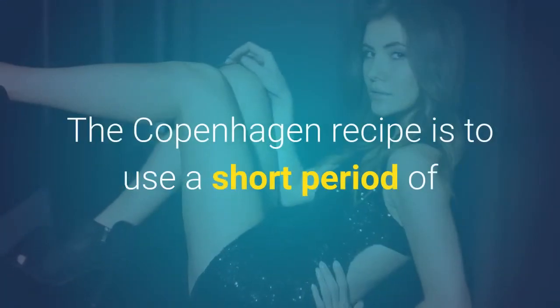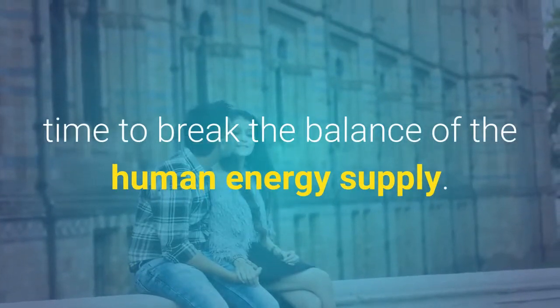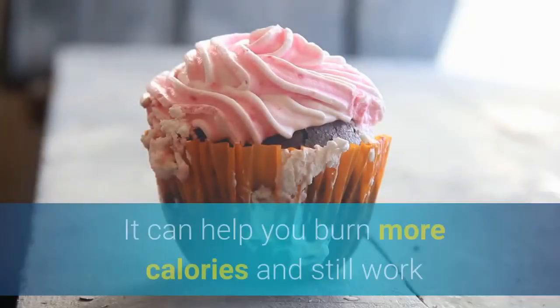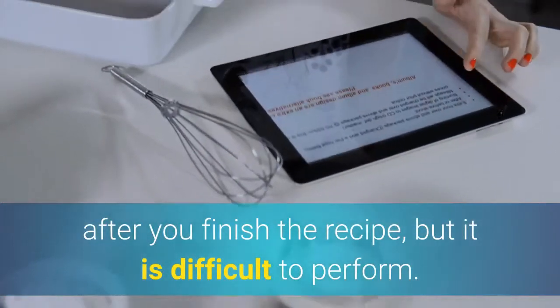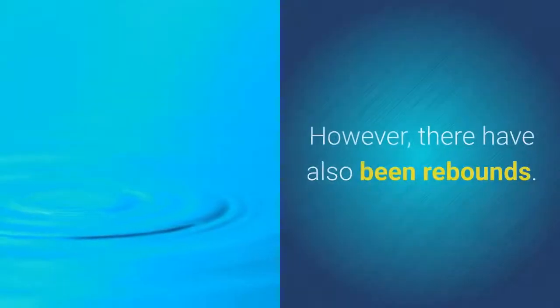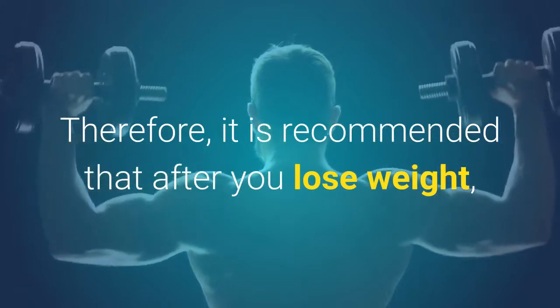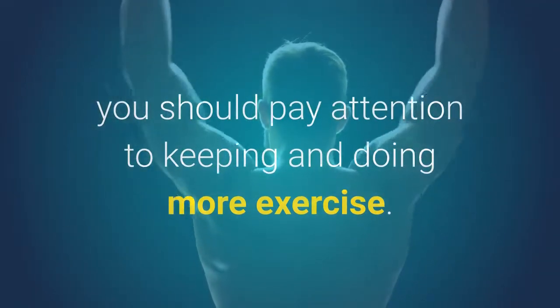The Copenhagen recipe uses a short period of time to break the balance of the human energy supply. In the short term, you can lose about 10 pounds. It can help you burn more calories and still work after you finish the recipe, but it is difficult to perform. However, there have also been rebounds. Therefore, it is recommended that after you lose weight, you should pay attention to keeping it off and do more exercise.